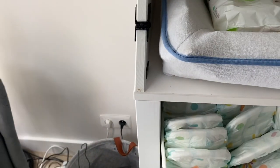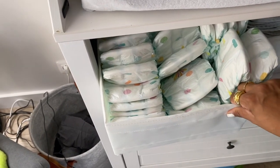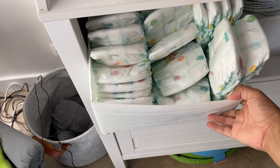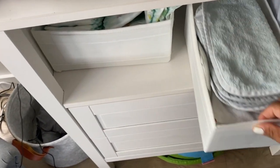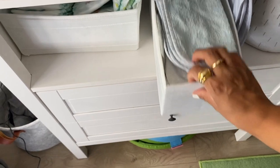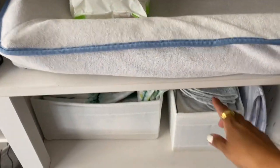And then these that I was talking about, we'll use them for the diapers. So these are the foldable boxes. And basically when they're empty, they have a zipper in the middle, and you can unzip them and fold it, which is really nice. And then I just put stuff in here like towels and these diaper changing cloths as well that go in there.